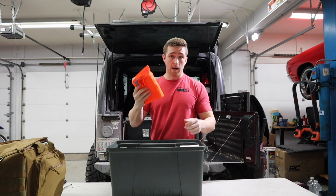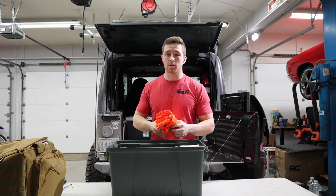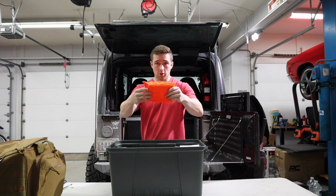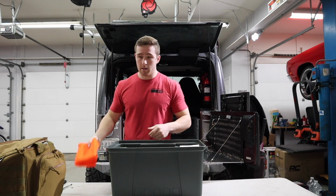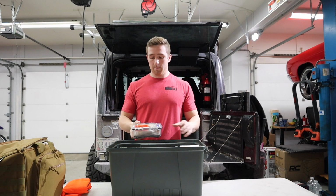This is something I'd recommend, because if you're working at night or it's raining, it's going to be really hard for people to see you, and this is really important. It's super small, super light. It's not going to take up any major room or anything like that, so definitely a must.